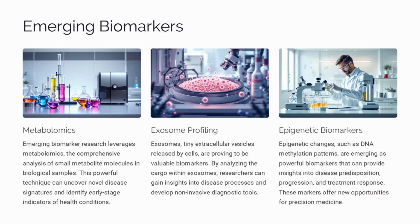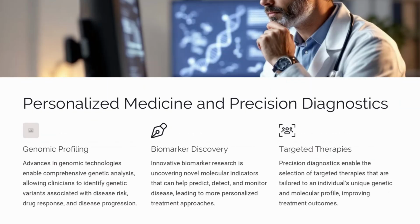Epigenetic changes, such as DNA methylation patterns, are emerging as powerful biomarkers that can offer insights into disease predisposition, progression, and treatment response, opening up new opportunities for precision medicine. Advances in genomic technologies allow us to analyze a person's genetic makeup in great detail, identifying genetic variants linked to disease risk, drug response, and disease progression.